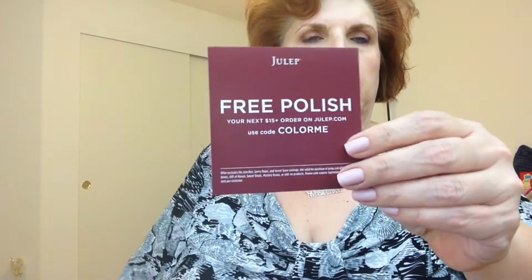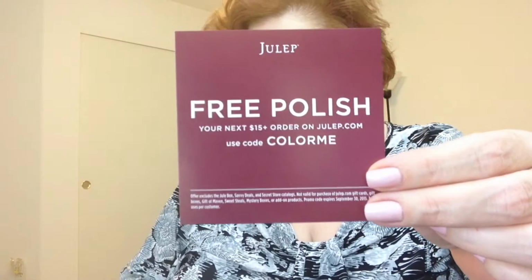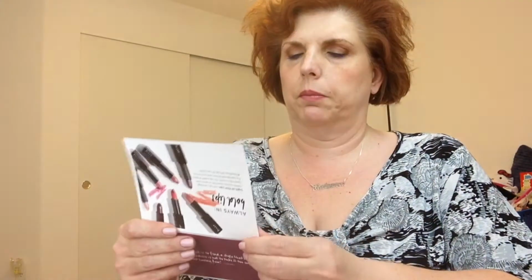There was an extra polish in the box this month, but apparently there's also a code where you can get some free polish as well, so feel free. I'll keep that there for a second. And then I guess this month they also had some makeup products, lipstick, highlighting powder, but again, I'm not a fan of Julep's makeup products. I'm a fan of their nail polish.